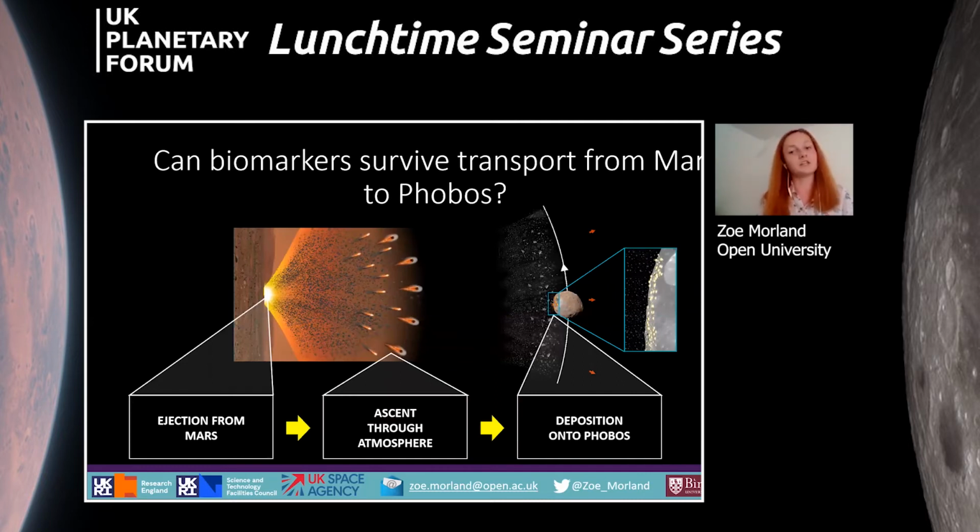This was the foundation of my PhD project, which is to investigate whether just the biomarkers could survive different stages of impact-driven transport from Mars to Phobos. From the ejection from Mars, ascension through the atmosphere, and then deposition onto Phobos. This takes a step back on the organism complexity ladder and instead considers compounds that represent the building blocks of future life or the resistant breakdown products of past life, and therefore components that could possibly have been preserved for billions of years on Mars or Phobos.